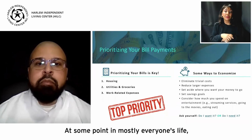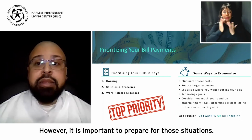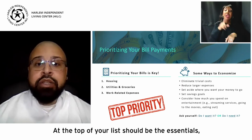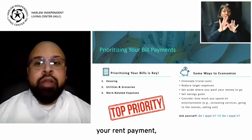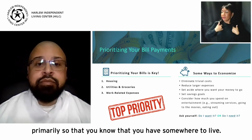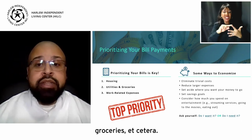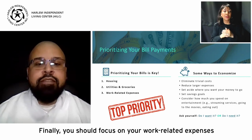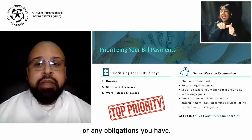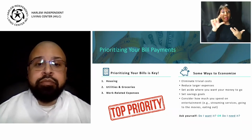At some point in mostly everyone's life, money can get tight. However, it is important to prepare for those situations. At the top of your list should be the essentials, your rent payment, primarily so that you know that you have somewhere to live. Next, your focus should be on utilities, groceries, etc. Finally, you should focus on your work-related expenses or any obligations you have. These include expenses like your cell phone bill.